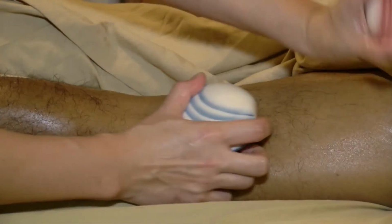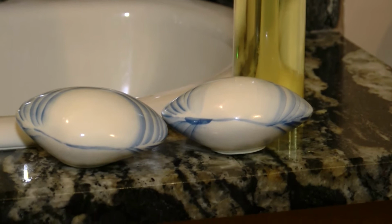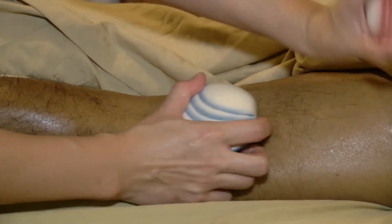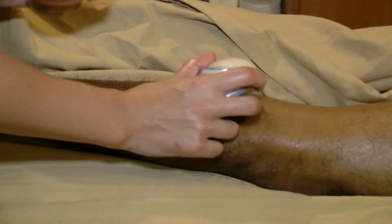We are also introducing the new Glacial Shell treatments. This is the ultimate development in ice therapy, targeting two problem areas, the stomach and the legs. Glacial shells are outstanding when combined with lava shells for a hot and cold massage treatment.